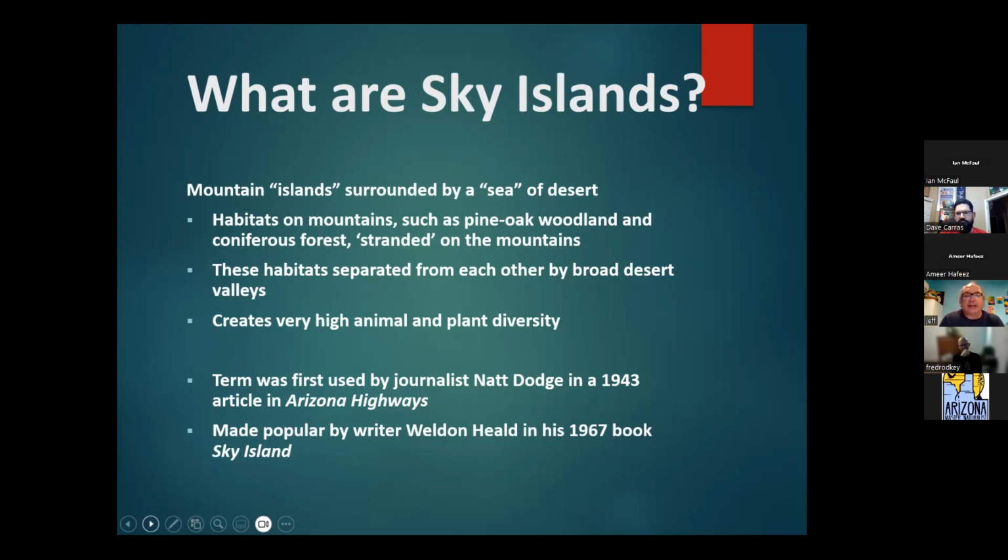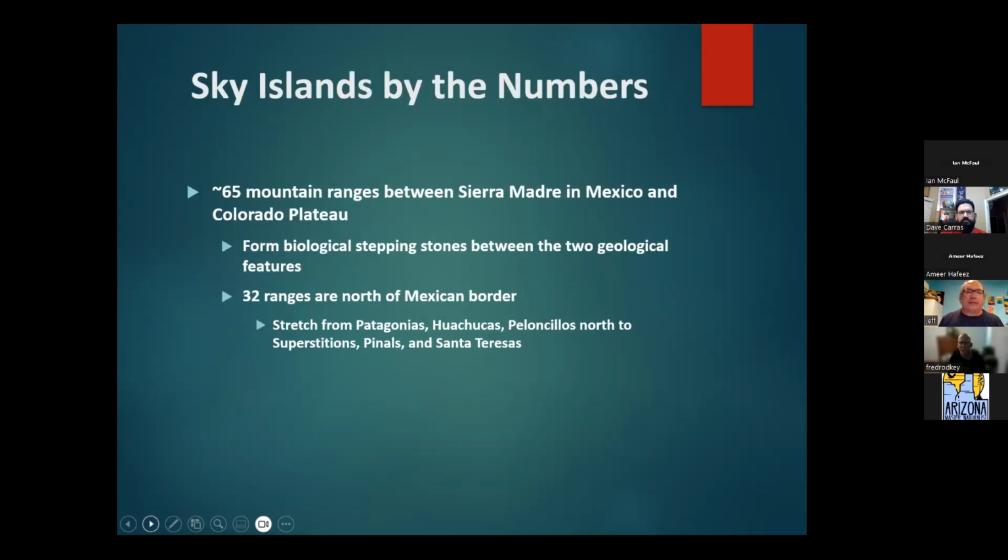The term really became popular in 1967 when Weldon Heald wrote a book called Sky Island, where he kind of dedicated the entire book to talking about these Sky Islands. And so we're going to kind of go through them as you go up in the mountains, around mostly southern Arizona, mostly southeastern Arizona, southwestern New Mexico, and then into northern Mexico. But there are about 65 mountain ranges between the Sierra Madre Occidental in Mexico and the Colorado Plateau that fit the definition.